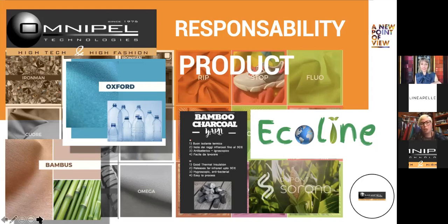Exactly, but not only this. Part of my job is to talk to the clients and make them understand, when they request sustainable materials, what we intend. Because it's a huge market and it's a huge world. And for us, we have decided to position ourselves with a very clear mind and a very clear idea of what we wanted to do.